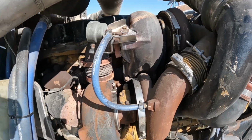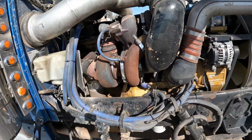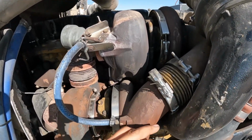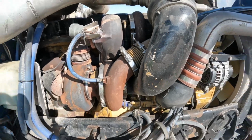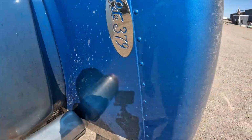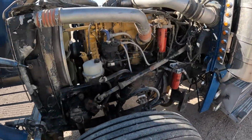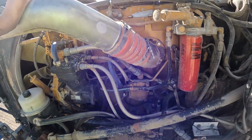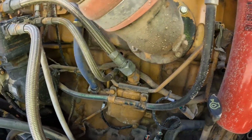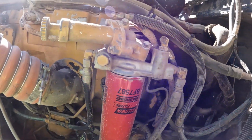Lack of power. So right here, we just did kind of a basic look around. I don't see anything missing. See a hermaphrodited clip, but everything seems to be there for the exhaust and intake. I don't see any blown boots. See some dirt collecting down here, which is probably coming out of this oil cooler line right there.